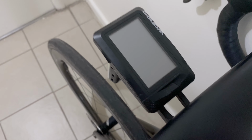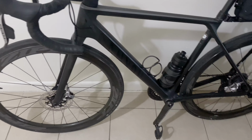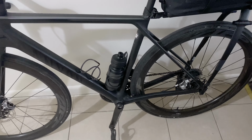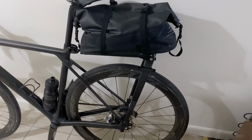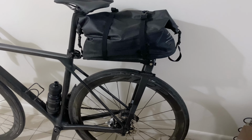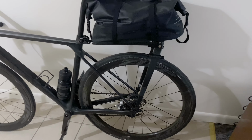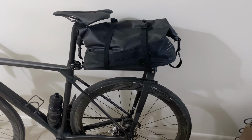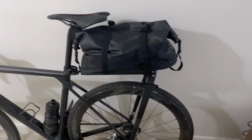So I am running the Wahoo Element. Use this for GPS tracking and also navigation, front light. So this bike does have some aerodynamic advantages to it, which is nice, it does come in handy at a little bit higher speeds. So it is a road bike, but with this Tailfin rack system here, it actually becomes almost a lightweight touring bike. So this is what I've been using, and it's actually worked very, very well. It's actually very stable. It works really good.